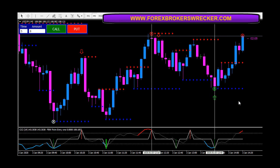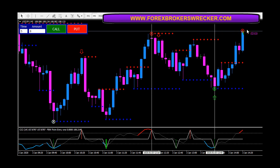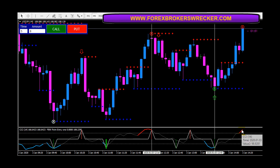Now let's wait. It's happening before us now. Look at the point entry indicator, the FBW point entry 2. You can see it has already told us oversold. Look at the CCI. The CCI said overbought. The red has shown, ready for a possible reversal. Then look at it here already. It's ready for a possible reversal. Okay. Now, what will I be waiting for?